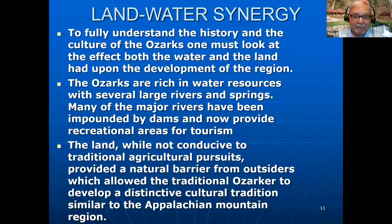Now, the land's a different story. And we're going to talk about this next week. The land of the Ozarks, well, let me tell you this. There's a county right to the south of here called Stone County. And I tell people they don't call it Stone County for nothing.